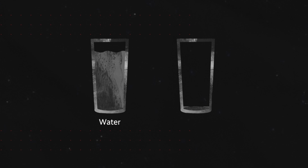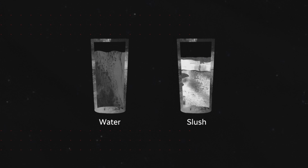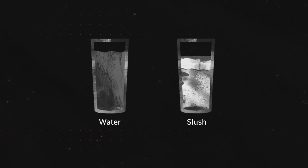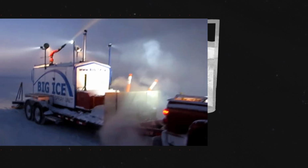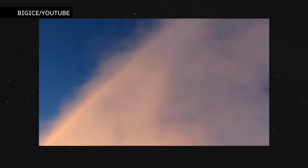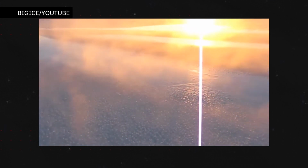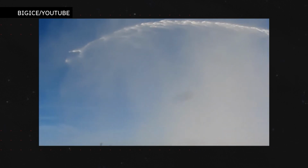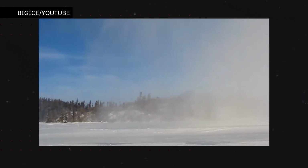Imagine the canal as a glass full of water, and then imagine another glass filled with slush. Well, which one do you think is going to freeze first? You probably guessed it. Shooting water high up into the much colder air, that's going to turn it into slush. And when it falls, it's going to coat the top layer of ice. Scientists hope that that's going to be a catalyst, kind of binding all those ice crystals together sooner. It's a tool that's going to work best early on in the season.